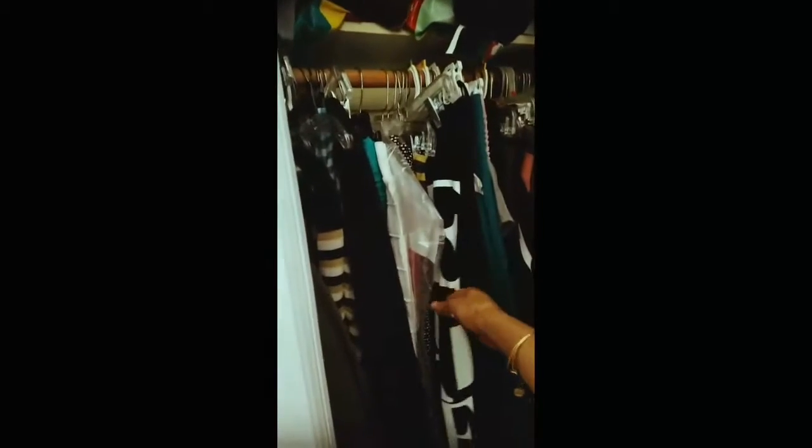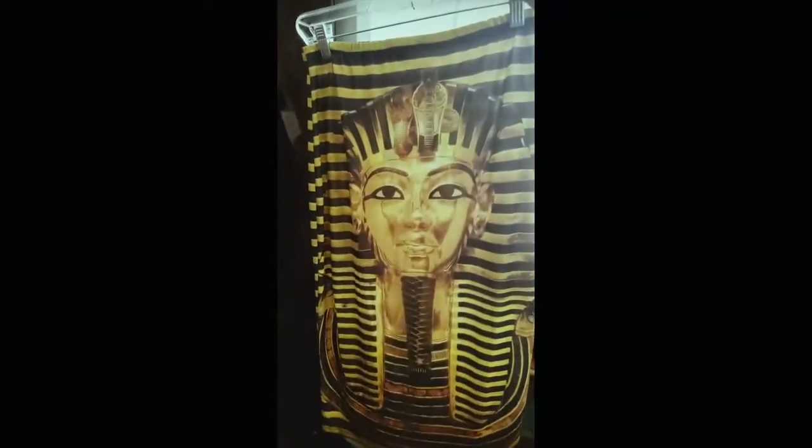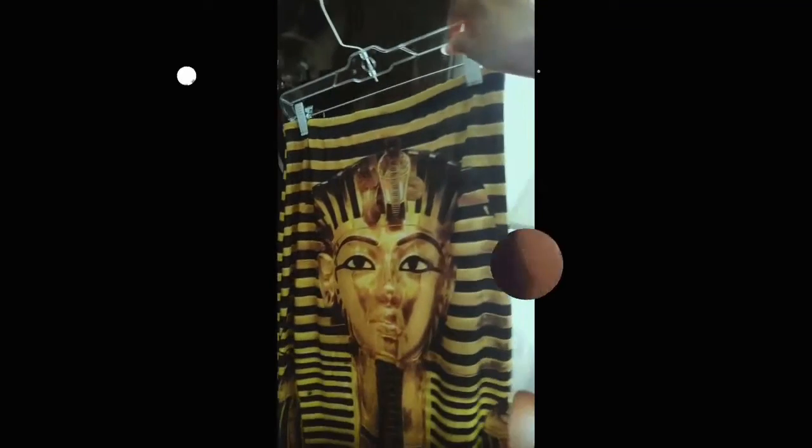I bought a few skirts and things like that recently that I love. Look at this really nice Nefertiti skirt that I bought. I got it from a thrift store, which is something that I do very regularly. I love thrifting.